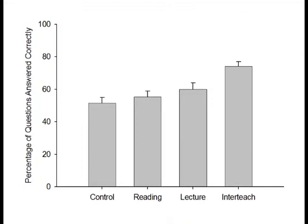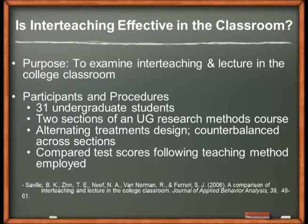Yeah, so they could have had some previous knowledge on pet therapy or something. But as you can see, they did the interteaching section, which is what the researchers hypothesized, that the interteaching group would score the highest, and that was the case.